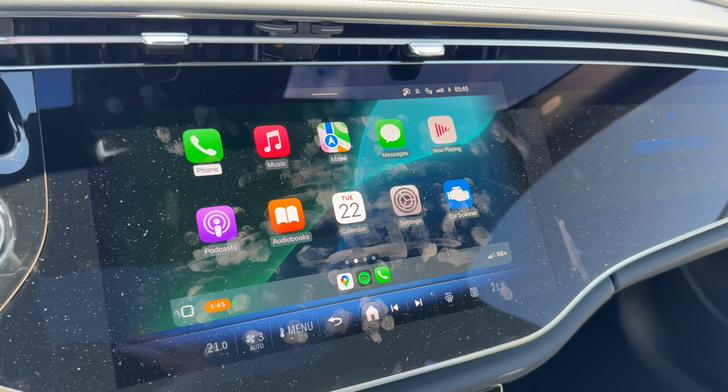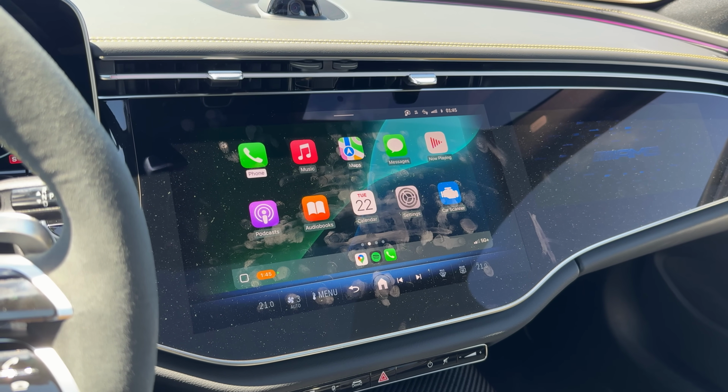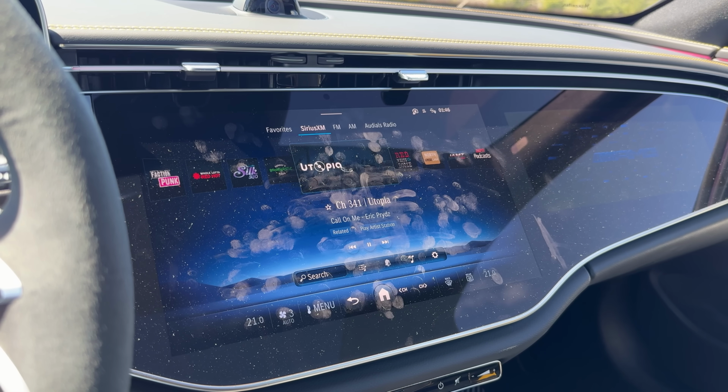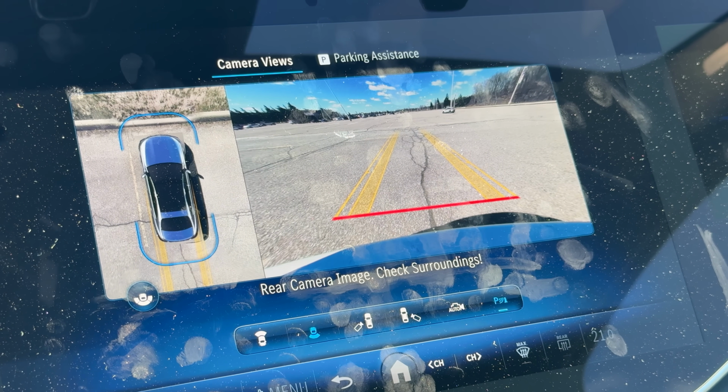Do I have CarPlay? Yes, you do. Wired or wireless? Can I get it to play Utopia 341? Play SiriusXM channel 341. Well, you got SiriusXM. There we go. Perfect. Good base. 360 camera exists, no problems. Automatic parking and all that stuff.